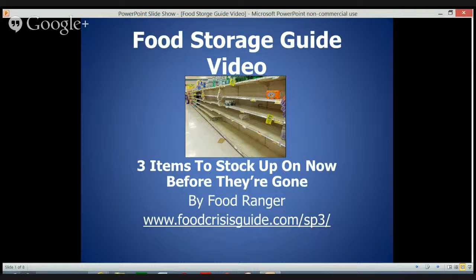Either a terrorist attack or some financial collapse happened, and people would be panicking and probably running to the store because they realize that they may not be able to get food for a while. And so that's what I want to talk to you about today: what are some items that you can stock up on before they're gone? Well, there's a lot of things you can stock up on, but just to simplify it, let's just talk about the three items that you really need to stock up on, three main areas before a food crisis hits.